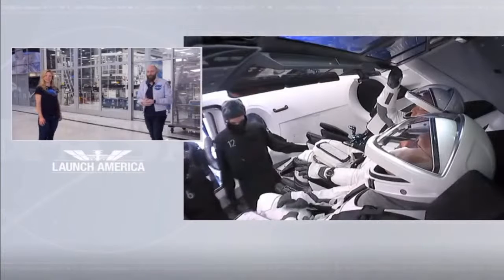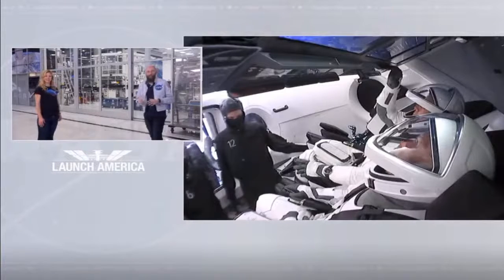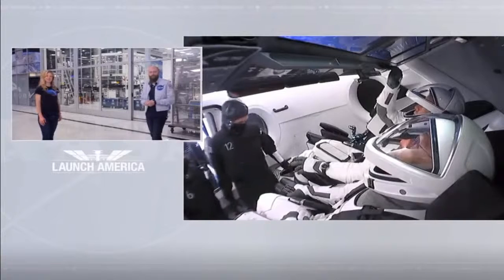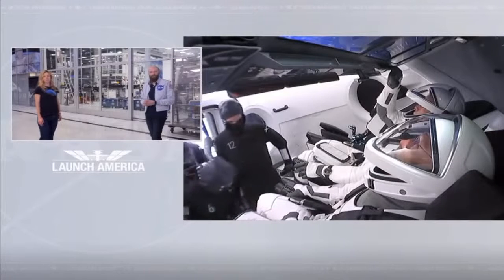CDR, loud and clear. PLT, loud and clear. Core, loud and clear. Umbilical comm check complete. Stand by for ground station comm check.